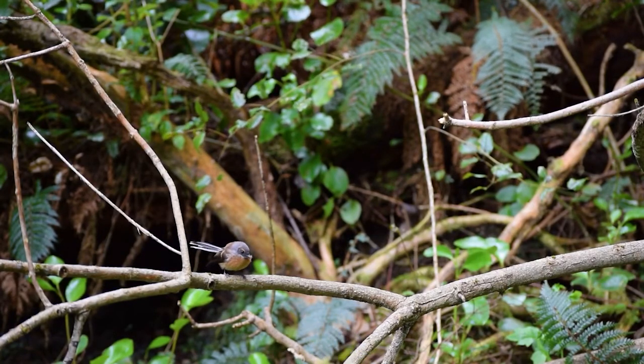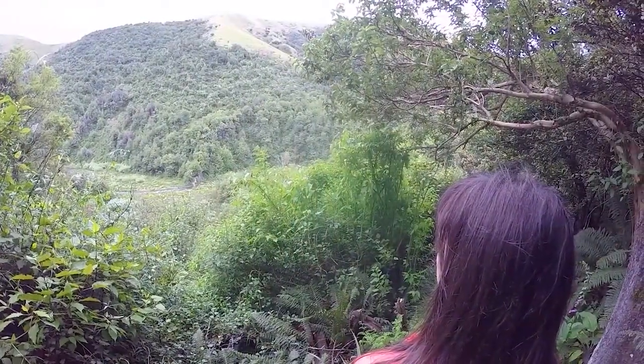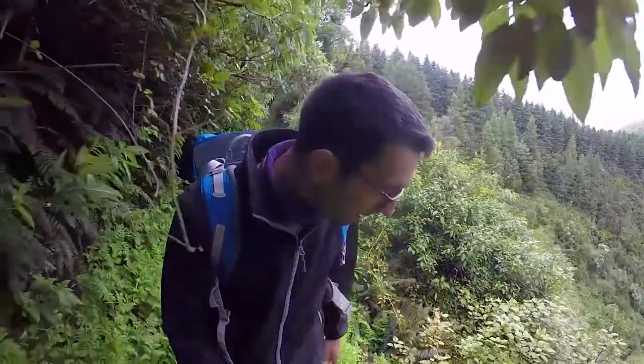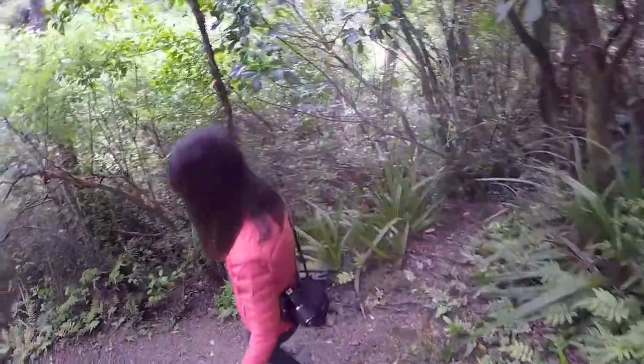After spending some time with this fantail, we're moving on with our hike onto the Pudding Hill stream track, which is a little rougher and a bit narrower than the other tracks, but it has some awesome views along the way. And of course we're still going through some awesome New Zealand forest, and much of this forest around us was what once covered most of the Canterbury Plains.